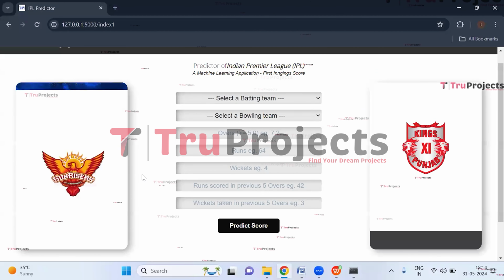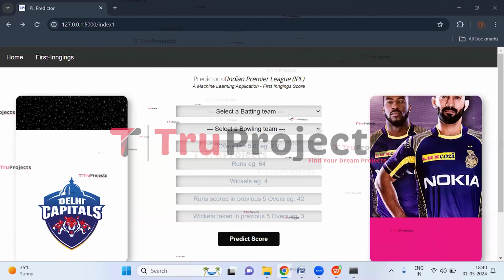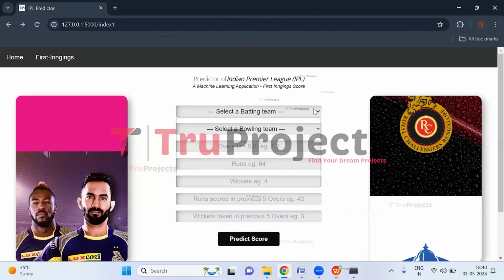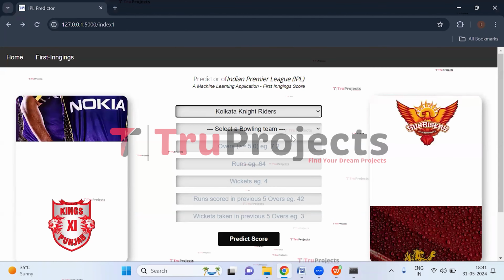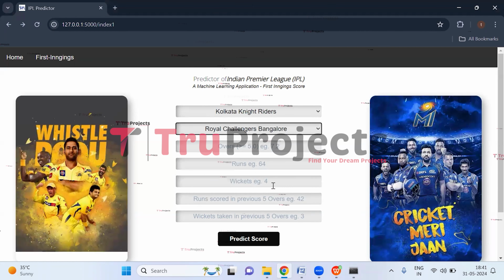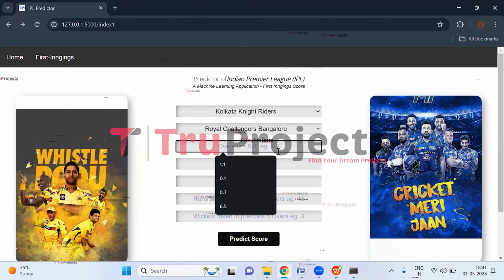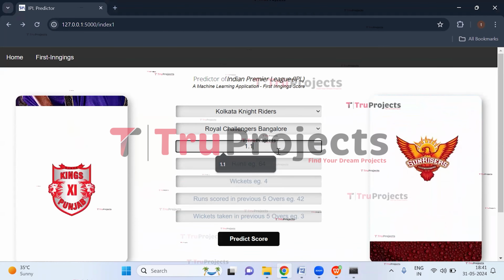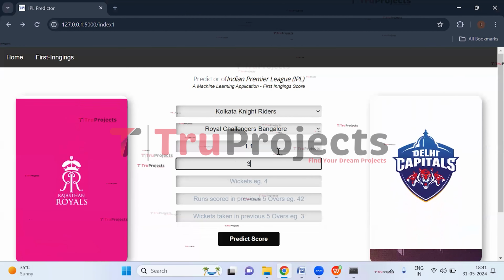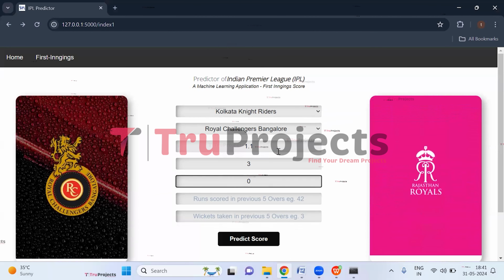So here, this is the prediction page. We are redirected to the prediction page. Here we need to enter these values to predict the score. I'm selecting the batting team as KKR, that is Kolkata Knight Riders, the bowling team as RCB, that is Royal Challengers Bangalore, and the overs, that is the current number of overs bowled in the innings, is 1.1. The runs is 3, that is the total runs scored by the batting team. Wickets is 0, the number of wickets lost by the batting team.